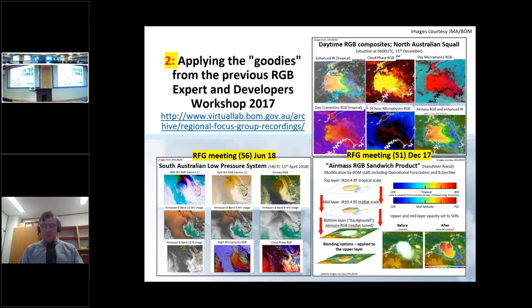Okay, so one of the things that I was really keen to do after returning from the RGB Expert and Developers workshop was just to apply the goodies. And so a number of new and modified RGB composites, I've applied those to a tropical feature, you can see that in the top right-hand side, and also in the bottom left-hand side, you can see a mid-latitude feature. And so the idea was to, for example, we've had the MS RGB sandwich product, which is using an MS RGB overlain by, if you like, the top layer of the sandwich product, the enhanced infrared, as recommended by Hans-Peter Roesli. And so that was used.